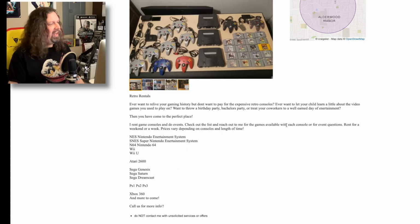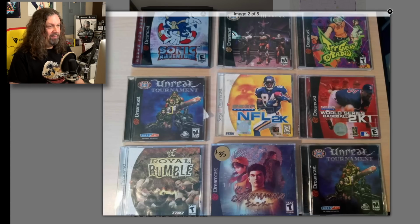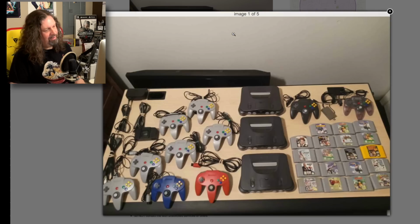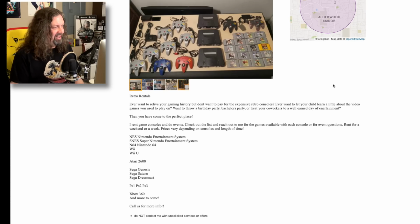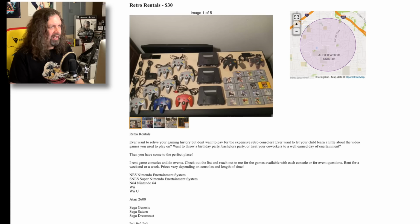Rent for a weekend. I've never seen this before. Someone's willing to rent out their N64 or their Dreamcast. I've never seen somebody do this before. That's a trip. That makes sense, I guess. I mean, it is becoming more expensive. So here's somebody who is willing to rent out their retro gaming consoles, Atari 2600, Genesis. I've never seen that before. Wow, that's wild.